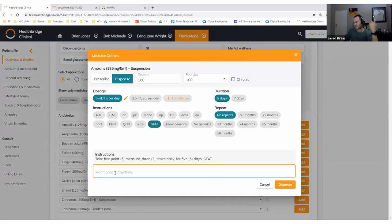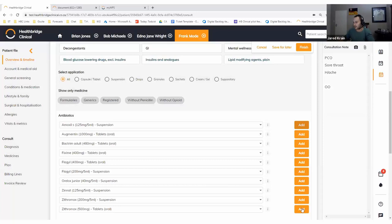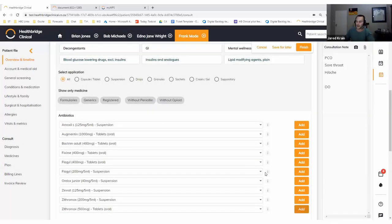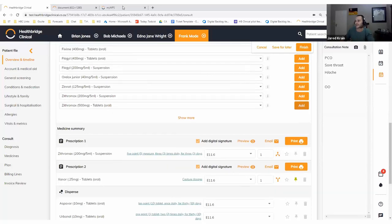If there's additional instructions, let's say take after food, it's really down to the ease, again, of being able to just go click, click, click, add it in. So if I want Zithromax, I go click, 1 tablet, 3 times a day, allow generics, dispense, and it's done. Not only is it adding it to that clinical record, but you'll now have your prescription or any dispensing information. I've done a whole bunch on this encounter already. And then you can simply print or email the script if you like.